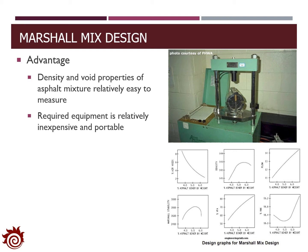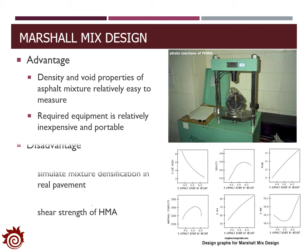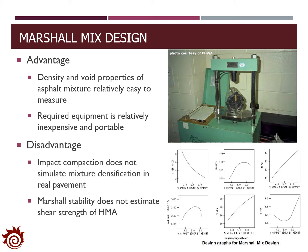With this method, the density and void property of asphalt mixture can be easily measured. Also, the equipment to conduct the design is not expensive and is portable. In that sense, we can easily conduct the field experiment with the equipment. However, in the method, the impact compaction does not simulate the mixture densification in real pavement so that it cannot reflect the real pavement condition. Also, the material stability does not estimate the shear strength of HMA.